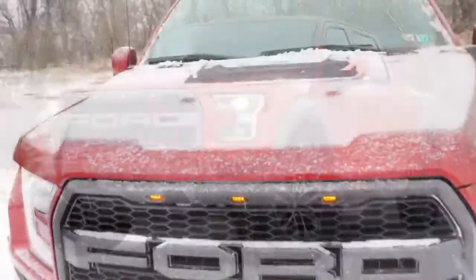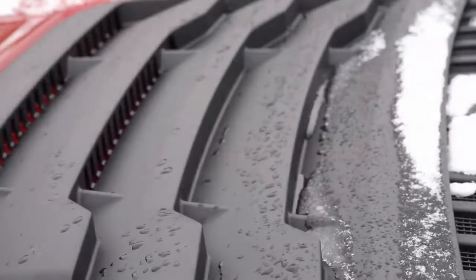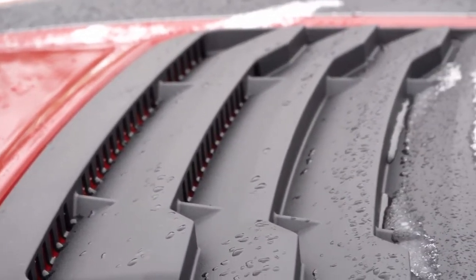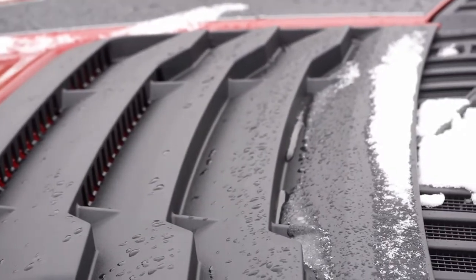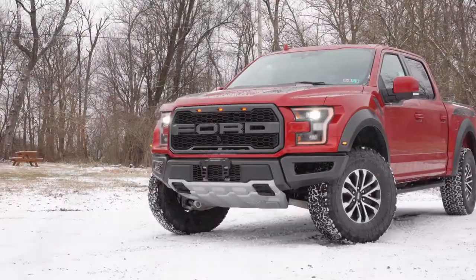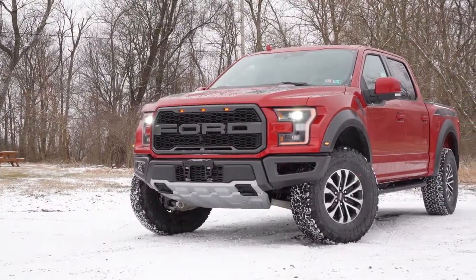Now let me jump up to the top real quick here. You guys can see there are some hood air extractors as well, so perhaps not quite as big as the new GT500, but still they're there and they are functional, of course, so that is definitely going to be a plus as well. So let me mention one more thing before we head around to the side here, you guys.